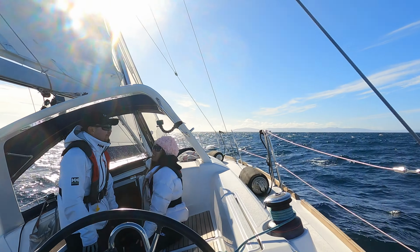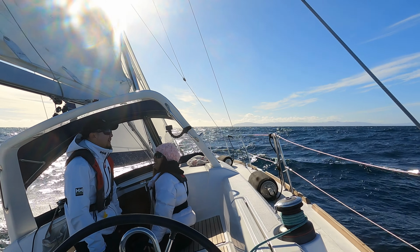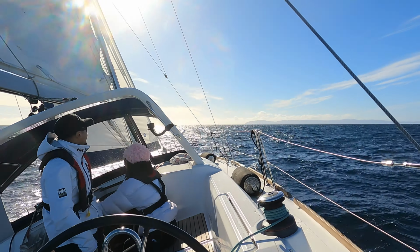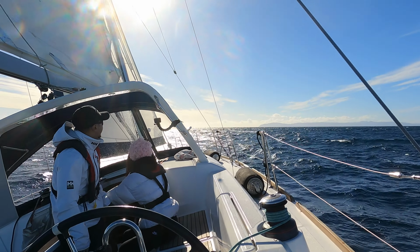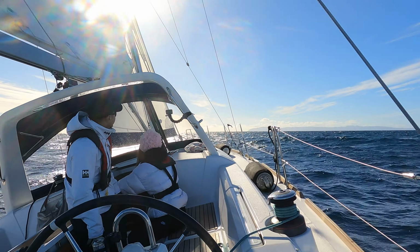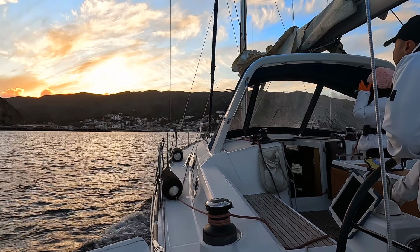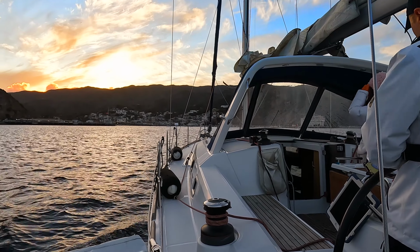Surprisingly, we didn't see any other boats, no sailboats, no powerboats, no cargo ships when crossing the shipping channel, not even a ferry. I guess December is not a high season. We averaged 6.5 knots and arrived an hour before sunset.